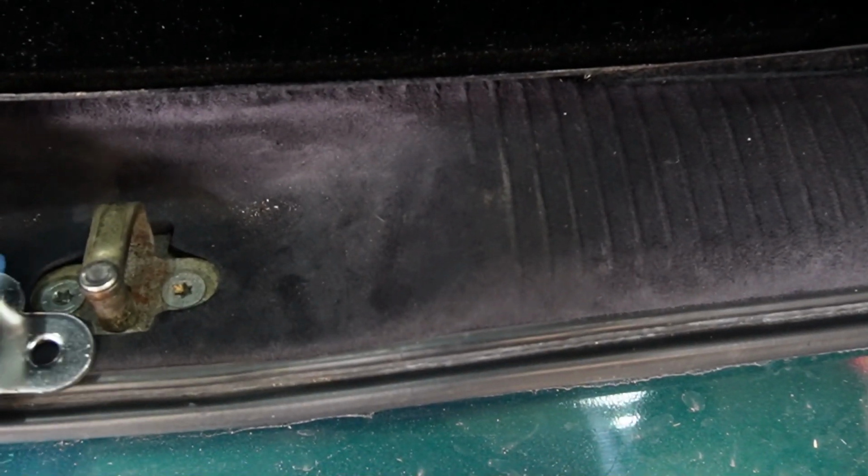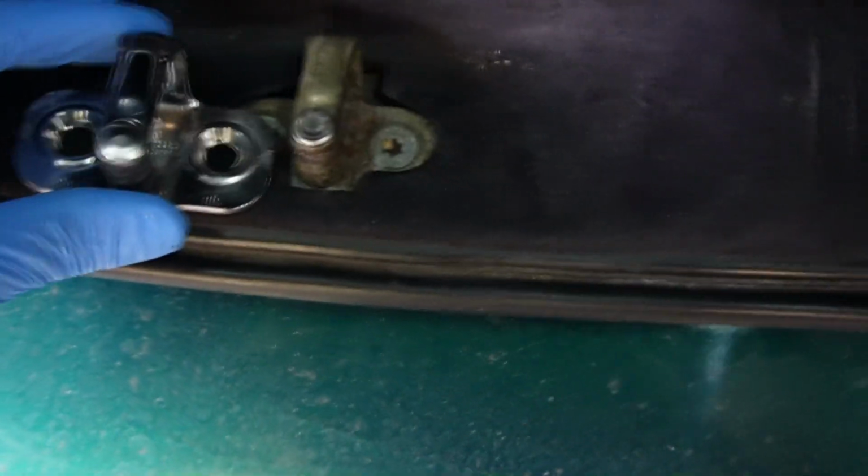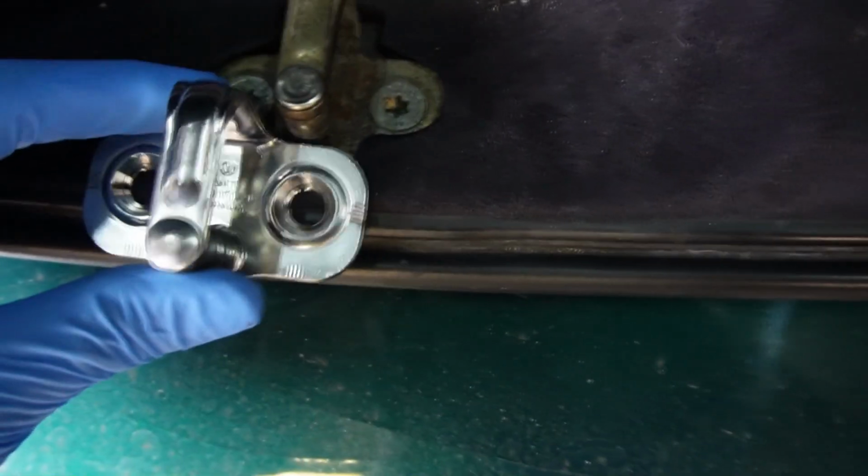protection. Oh, you see, that's why. Cabby tailgate catch is different. So that kind of makes my life a little bit easier. It seems like the door catches are the same as the tailgate. Now that's good and bad.